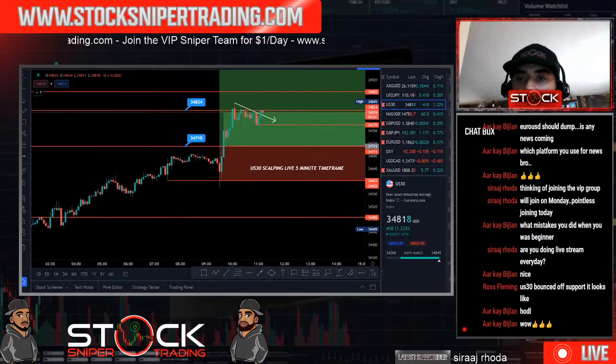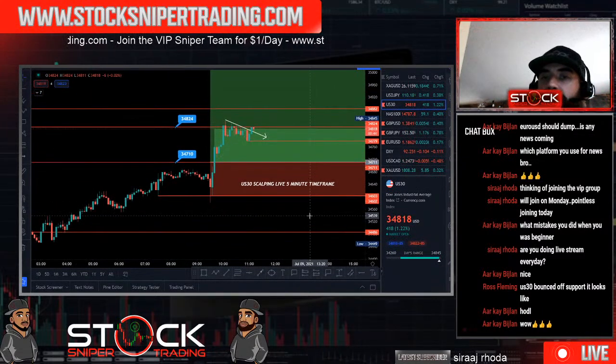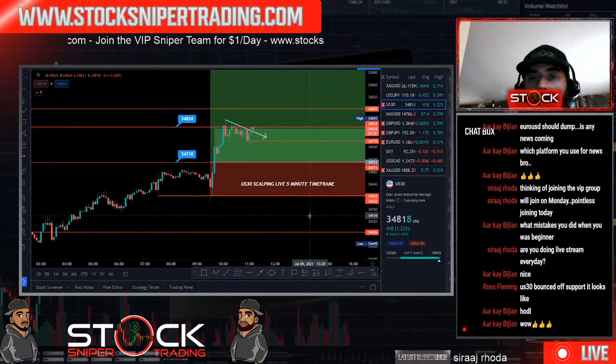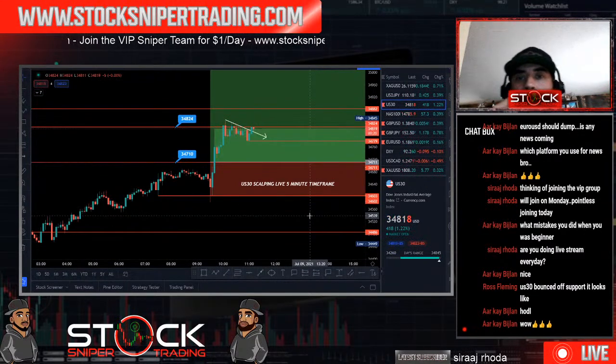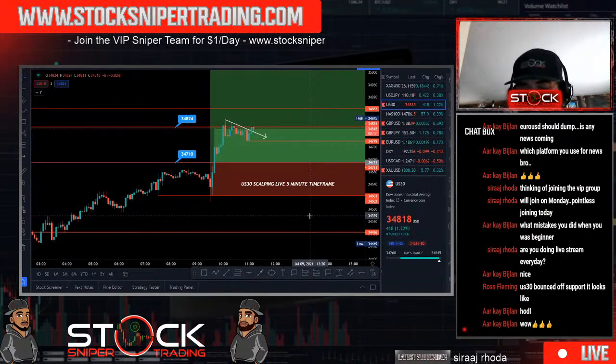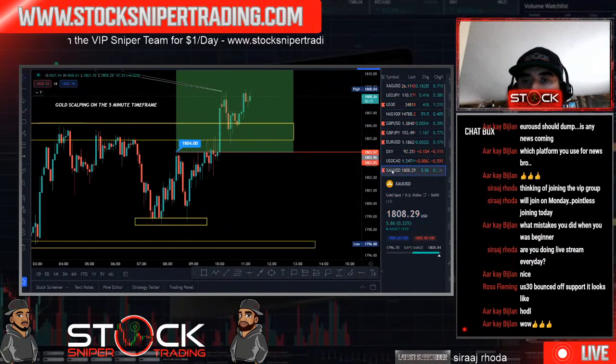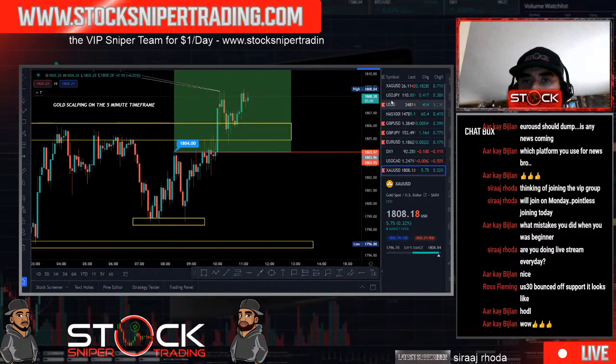US30 trying to push up again. There's some bottom wick on this. Okay, so let's just see what's going to happen to US30 for this candle here. All right, and then guys, we're going to call it. Okay, just checking some spreads here. Sorry, guys. That's US30. There's gold. Okay, 2 seconds left. Let's wait and see what's going to happen on gold here.